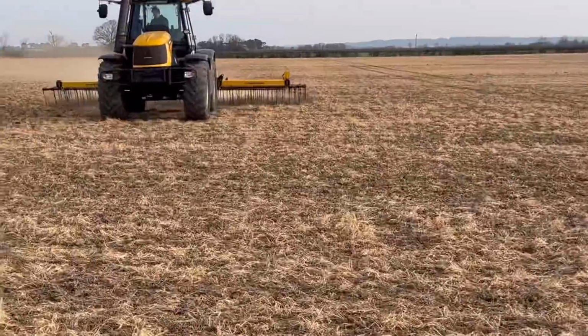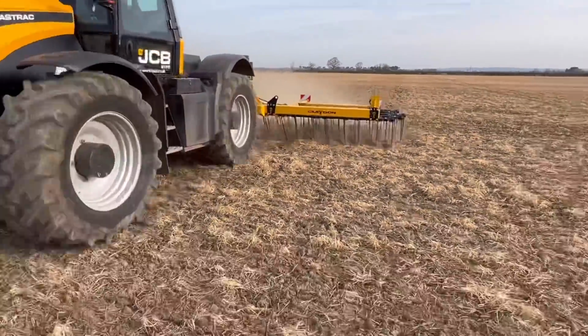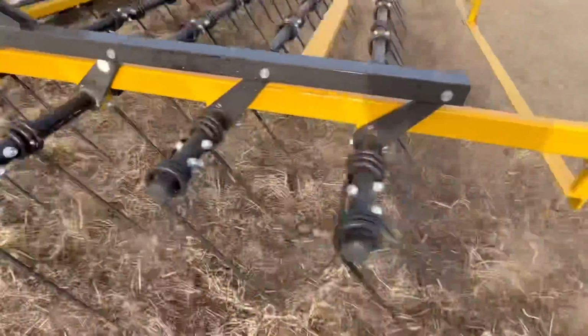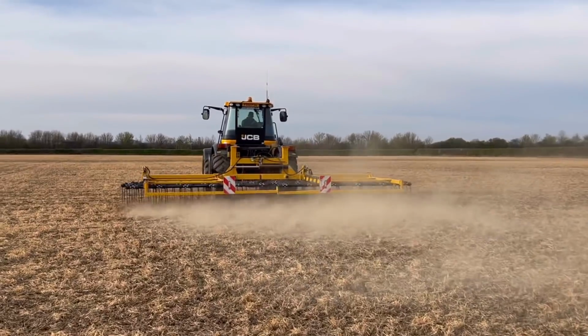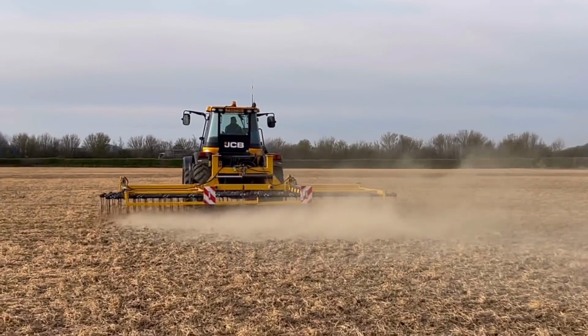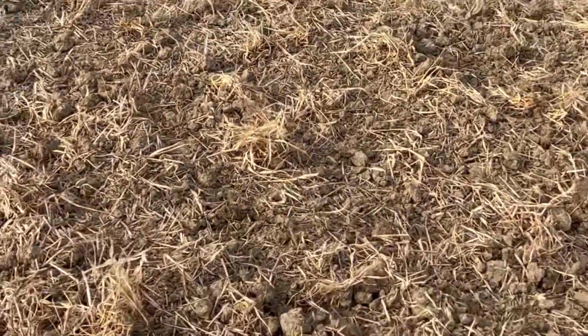You can see the amount of straw that's flying about. You can also hear the fast track. It's got an injector gone, so we've got somebody coming to fix it today. Yeah, it's doing a half decent job there.